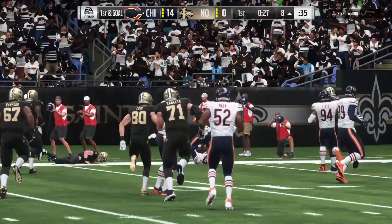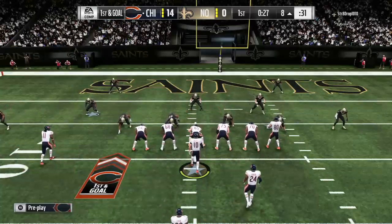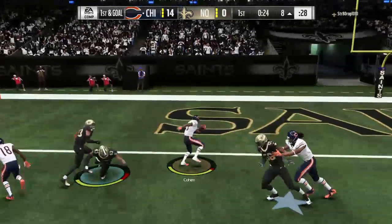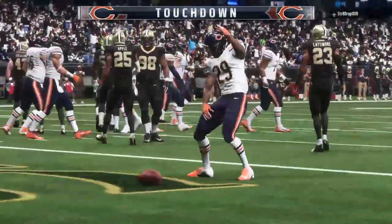They got one. And don't think they were above all week long pointing out to their defense that the other defense is rated higher than them. You going to let that happen, guys? Is that how we're going to play? And they responded to the challenge. And he is in. Touchdown, Chicago.